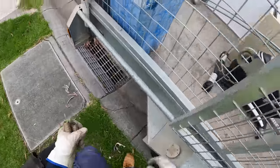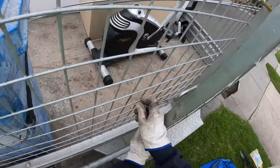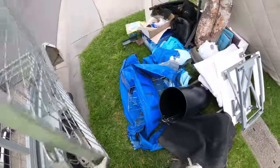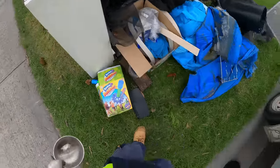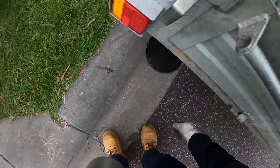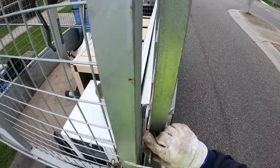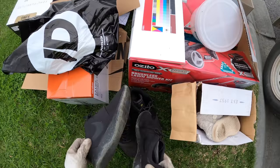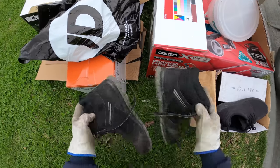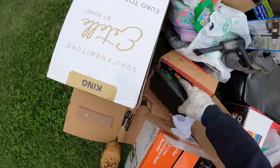Oh, what am I doing? What's the lock? Grab him. Okay, I think that's it. Oh, you can come. Okay, next up. What we got? They are done. What are these? Yeah, now. Packaging. Oh, we got a modem.